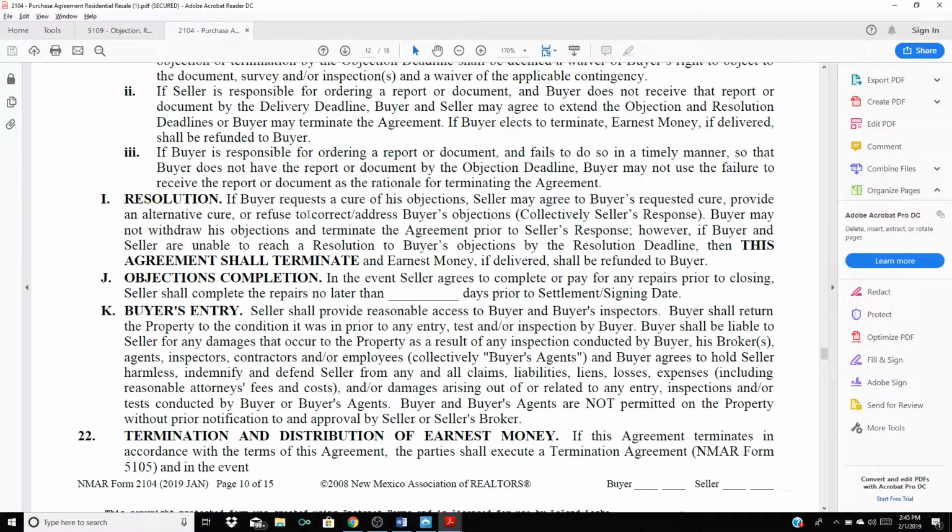Resolutions. If a buyer requests a cure to the objections, sellers may agree to the buyer's request to cure, provide an alternative cure, so I'll repair this but not that, or I will give you this money, or other offer, or refuse to correct or address buyer's objections. Just saying no, like this is how I'm going to sell a house, it's as is, I'm sorry, I'm not going to make any repairs.